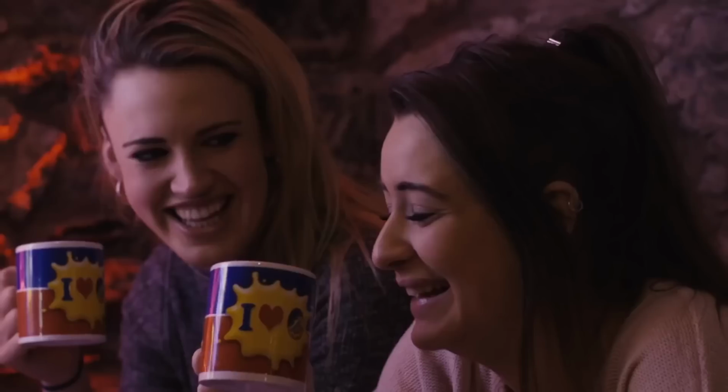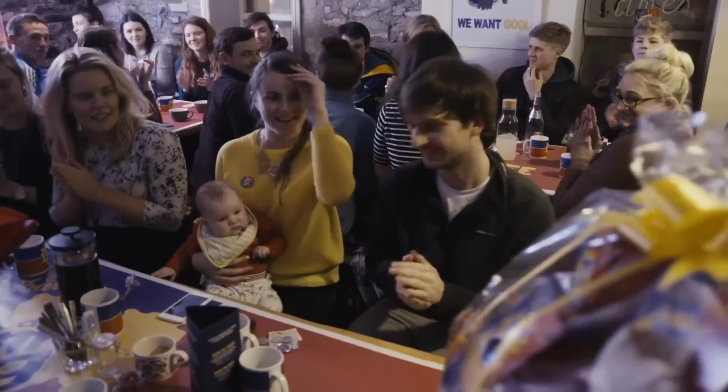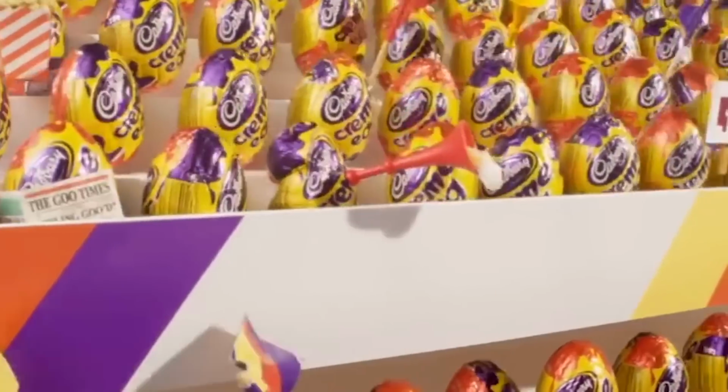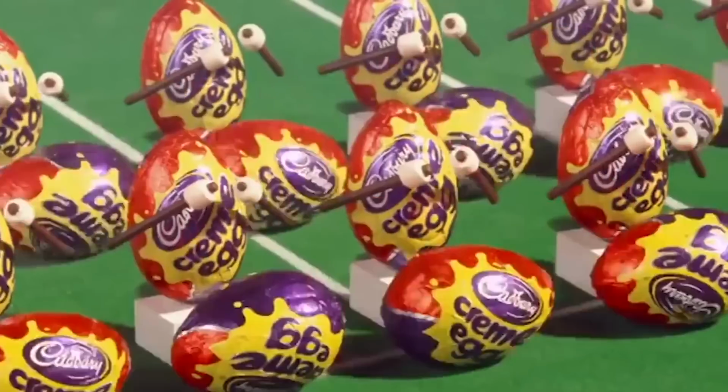With that many cream eggs being made, that means there are roughly enough candy eggs for every person in Britain to enjoy 3.5 Cadbury cream eggs each year, according to the company itself. So how many eggs is 500 million exactly?